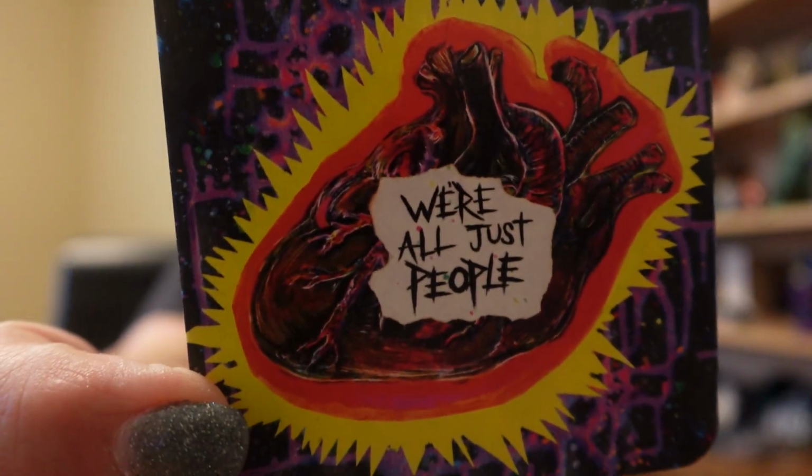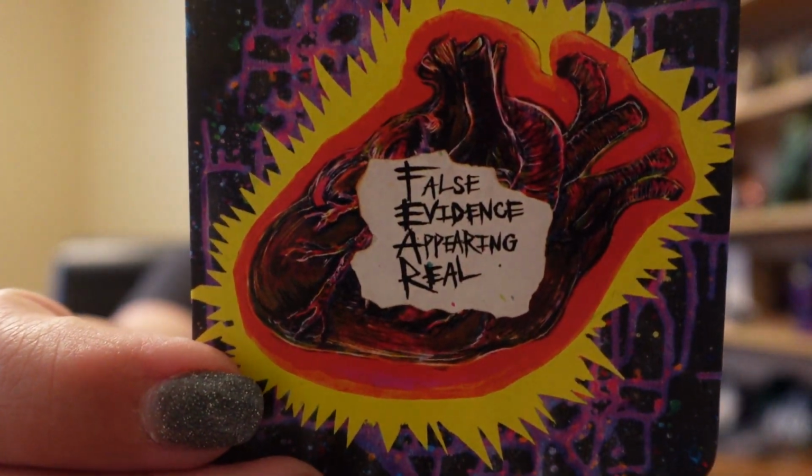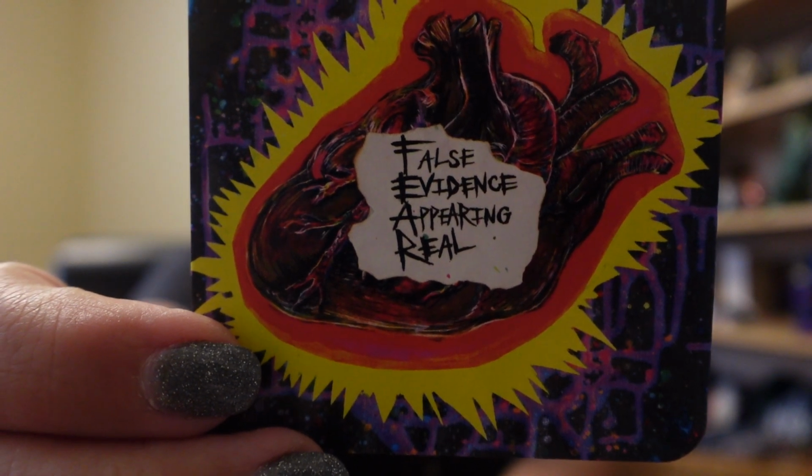I love this one. We're all just people. Sometimes it's really easy to forget that, right? When we go through our day-to-day lives and we have stressful situations that arise, it's easy to say, well, why did they have to be that way? What is their problem, you know? And we're just human. We're all here. This is something I've heard before, but it always really resonates: fear is false evidence appearing real.